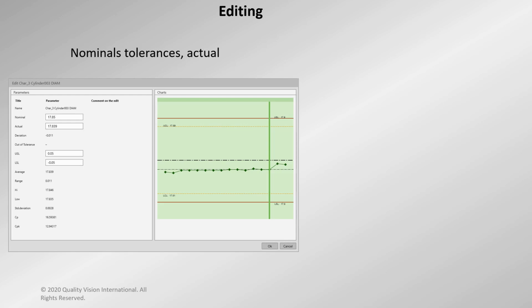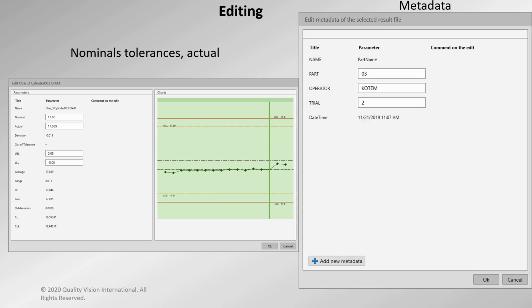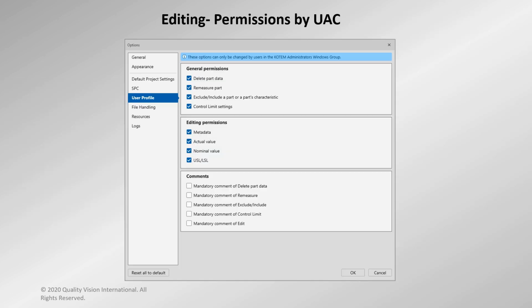Editing of the records stored in the database can be accomplished by editing the nominals, tolerancing, and actuals, or the metadata, or what is the characteristic data that describes each record. User profiles can be generated, which limit editing, which are engaged by the Windows User's Access Control.